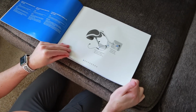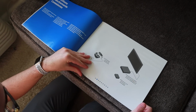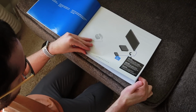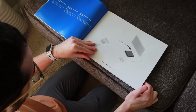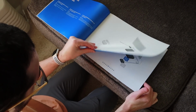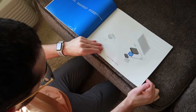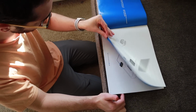So the PSVR setup does require a bit of cables and finagling with various boxes. It's a lot of stuff to unbox. But overall, the manual and setup experience is pretty good, and this is what the manual looks like. Pretty simple to follow, actually. I was able to get it set up in around 5 to 10 minutes without any issues at all. I would definitely say it's a little bit easier to set up than something like the Rift, where you have to put different cameras around the room to get that room scale experience.